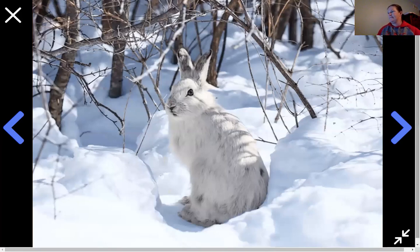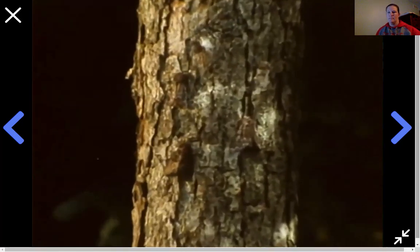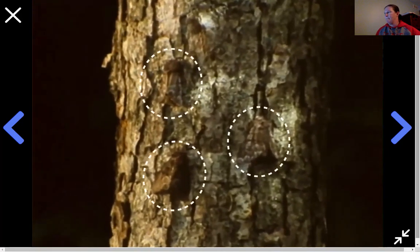And you'll notice how it's born with fur that's as white as snow, so it matches where it lives. Or take a look at these. They're insects on a tree. Do you see them here?